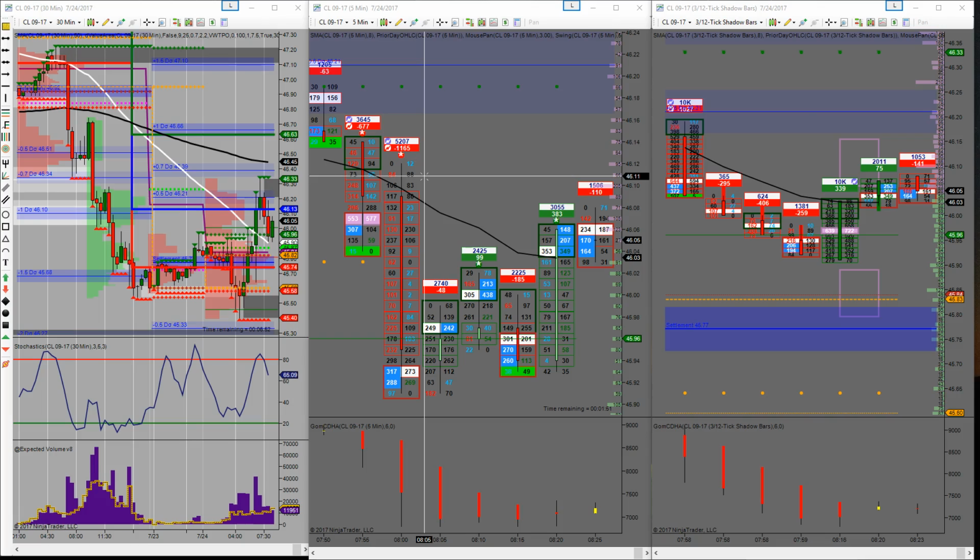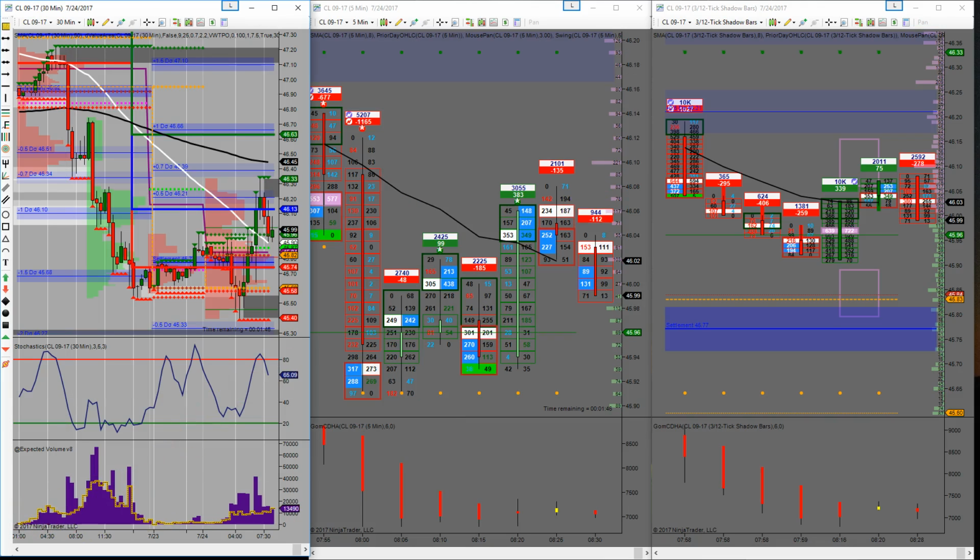Yeah, at 46.15 for a bit, and if we can get a close below this, I'll go ahead and adjust it down to 46.11. So we'll see. All right, I'll be back. Okay, I'm gonna go ahead and pull half off here. I'm not really super confident on this trade just yet. Oh, market. Okay, half came off at 46.00.